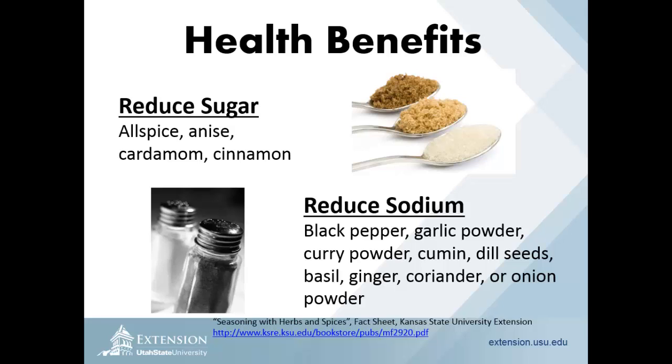One caution is that in some baking recipes, sugar plays a part in the browning, tenderness, or leavening of the finished product. So if you take out too much of the sugar, your end product might be a little different. So just experiment with gradual changes.